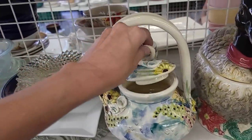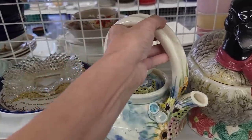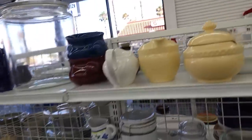$7.99. Isn't it beautiful? It's kind of beautiful. Kind of different. Is it chipped? I don't think so. Oh, looks like watercolors. I'm really attracted to that. Must have. Oh, let's see.